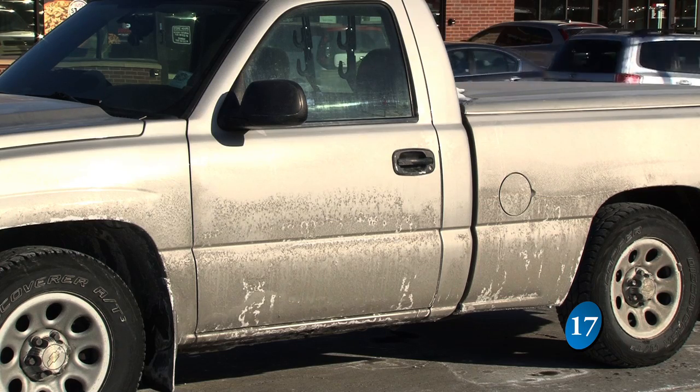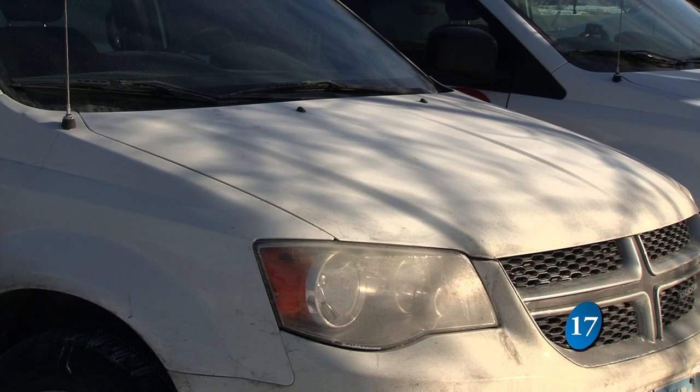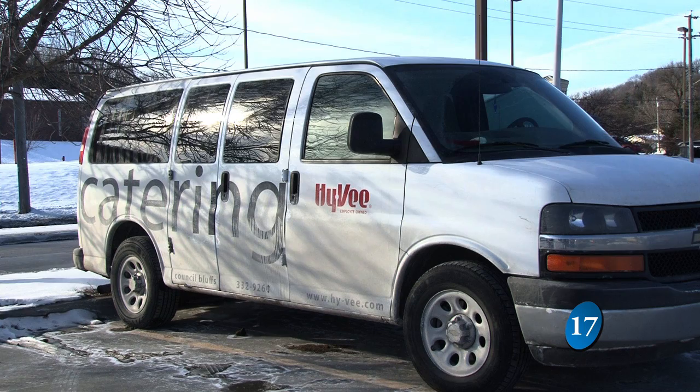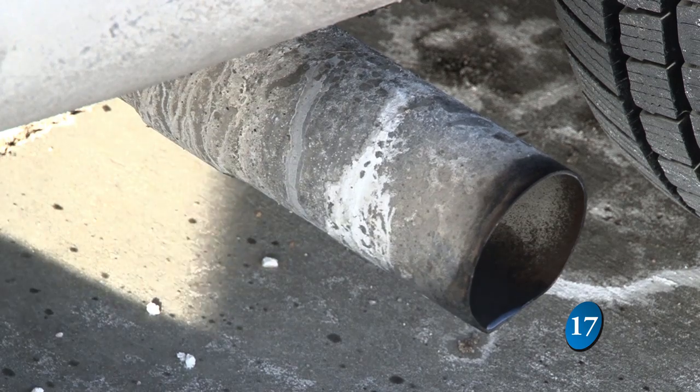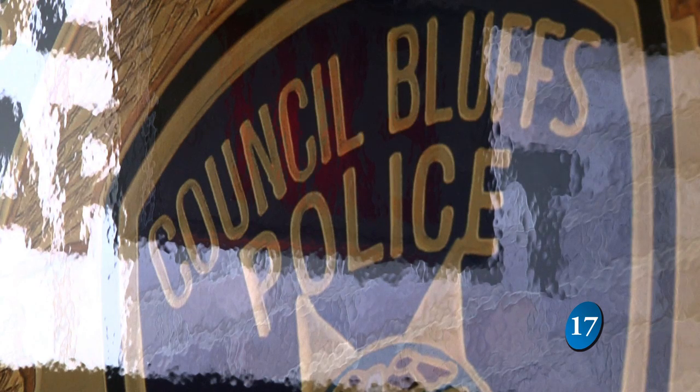With the cold weather here, it's common that people start up their vehicle, blasting the heater inside without being in the vicinity. Although the practice is common, Sergeant Jason Bailey of the Council Bluffs Police Department says it's not a wise choice. This time of year, thieves are out and about. They're out looking for people that do just that. Start the car up, go inside, and they'll take advantage of that.